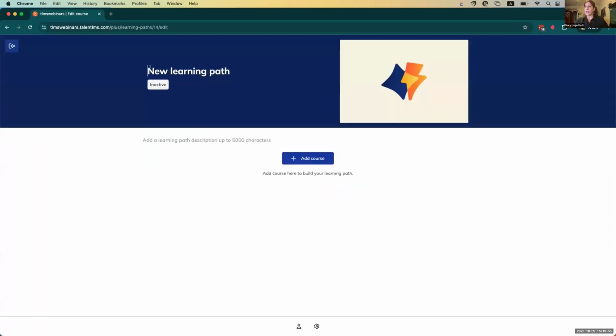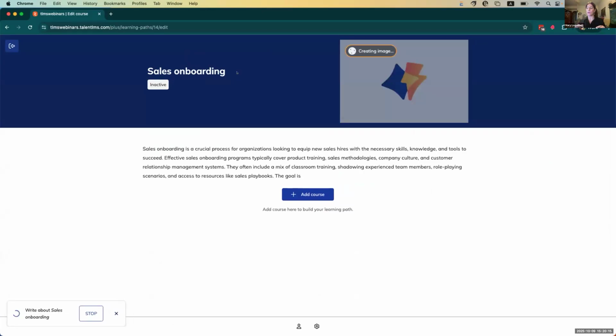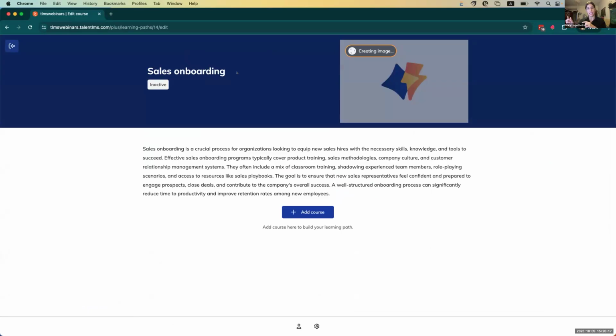We're adding a new learning path, and here's where we can set the name. I'm gonna say sales onboarding. And you might recognize this. You will see a lot of features that are coming from courses, of course, into learning paths. And this is the option where we could click in order to create automatically, the AI will create the description and an image for the path.